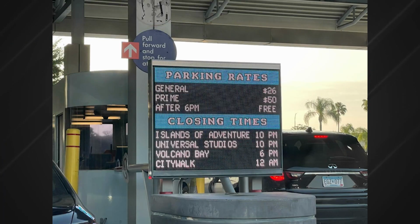All Universal Orlando Resort guests park in the same parking garages with access to all three theme parks as well as City Walk, like preferred parking at other theme parks, I guess. Prime parking allows them to park in a section that's closer to the resort entrance, probably an area where the moving sidewalks are even turned on most of the time, providing a shorter walk to and from the car.